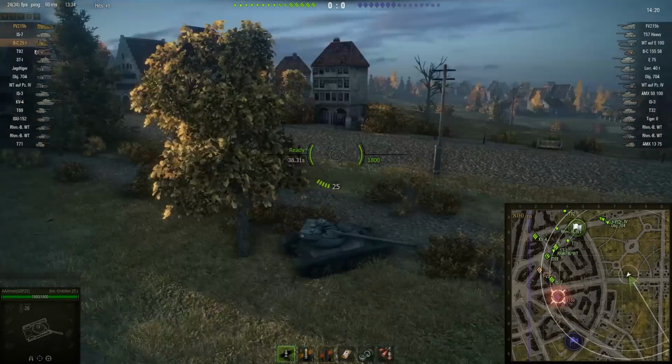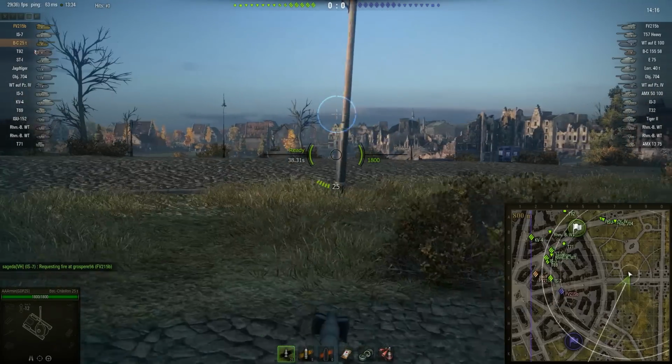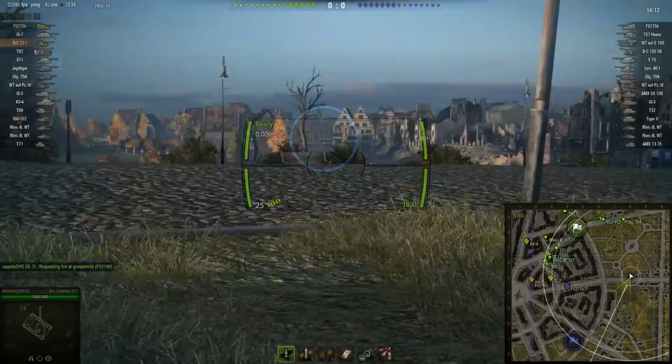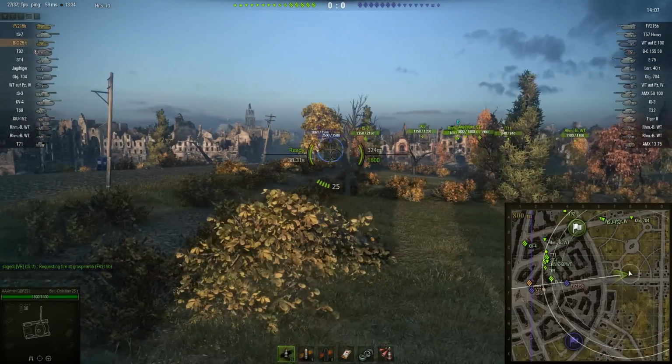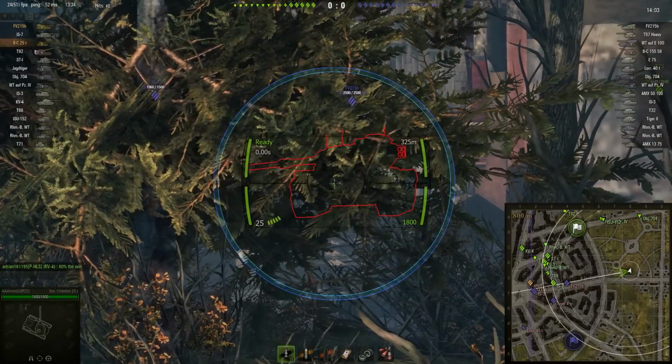As you can see, Armin loaded right around the time that he arrives in his intended destination, which is right here in the centre of the map. Going to see if he can spot anybody out, but it looks like most of the enemy team must have been going for the centre there, for the city. Did get spotted out by somebody, so just going to drop back.